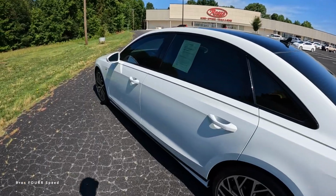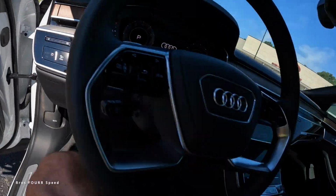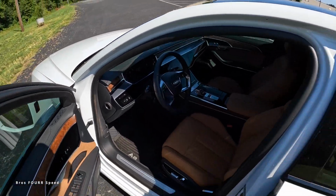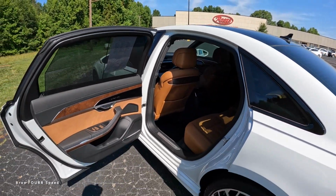Now I'm gonna go ahead and start up the engine before hopping into the rear, mainly because the rear in this car is where you wanna be. So we'll go ahead and fire it up. And then let's go back to the rear seats. So in here, this is ultra luxurious.